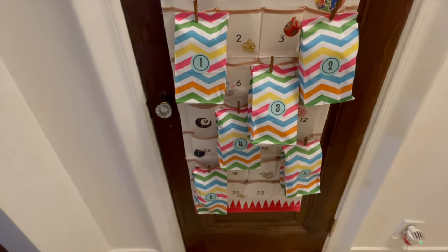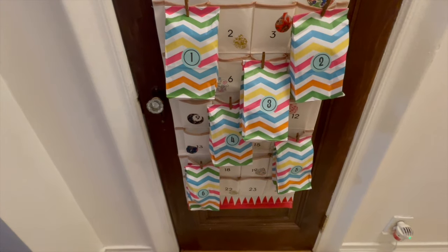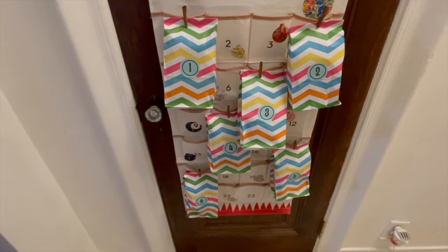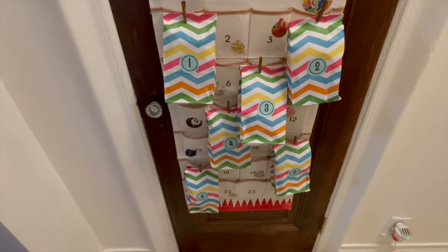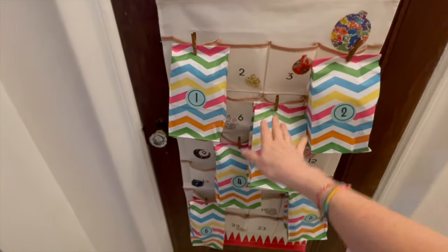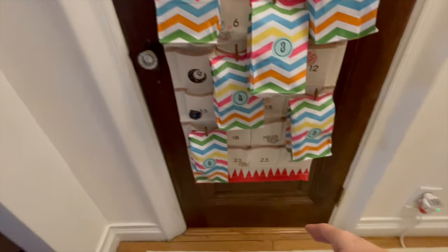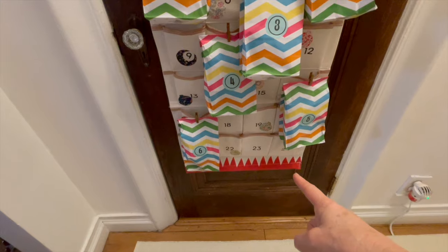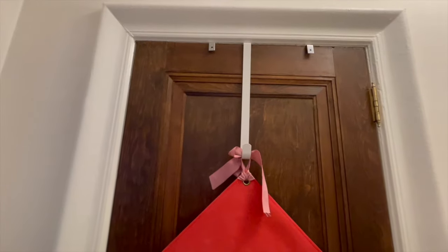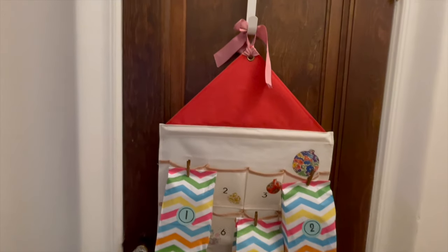So I didn't really go over my advents before now. I had intended to do it all week, but I just never got around to it. So I wanted to just do that quickly now before I open them. So this thing here, this has the 24 days on it, ending at 24 down there. And I just have it hanging from a door hanger on one of my closet doors.